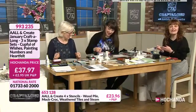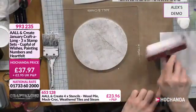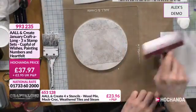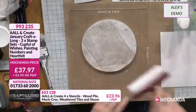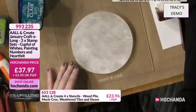So brayer off the excess paint off your gel press. And if you look at my gel press, it's nice and light. It's not got too much paint on. So that's it. That's perfect, lighter, Alex. Lifting it. You're perfect now. You don't need to lift anymore.